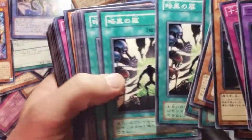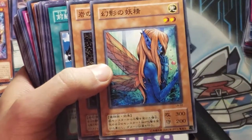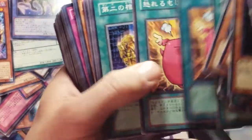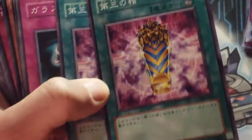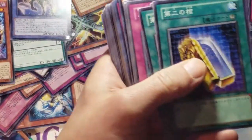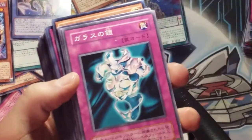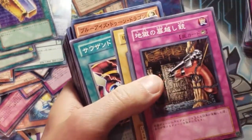Card Trader or Card Shuffler, Dark Door. Ooh, Labyrinth of Nightmare. That's from LN, if you notice on the... These are cool. Yeah, these are from original sets. I don't know, though. Are these different artworks? I don't know. I'm going to put these to the side. I remember these cards, too.